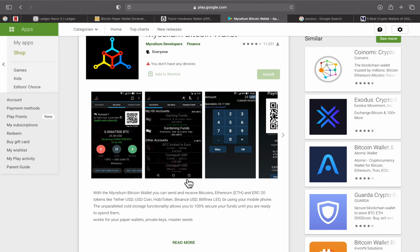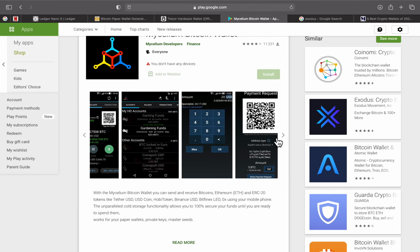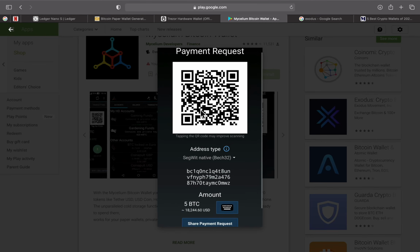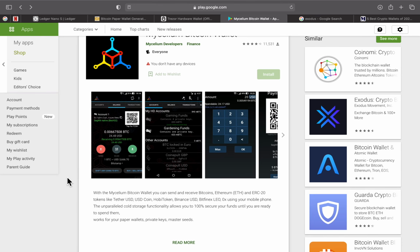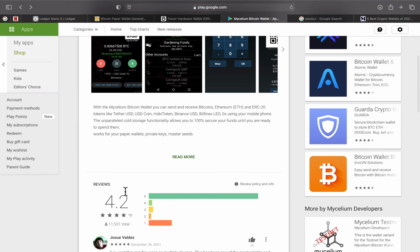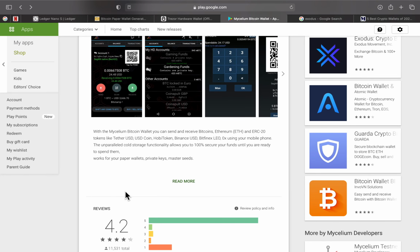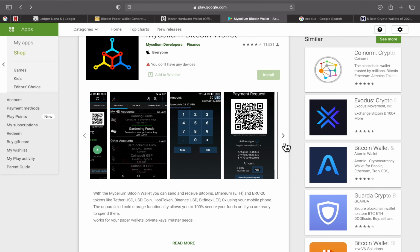Mycelium is essentially an app that allows you to send and receive Bitcoin. That's pretty much all it does, and it uses QR codes to allow you to do that. You can scan your friends' Mycelium QR codes and then send them crypto. I think it really gives a good sense of how crypto works and how it sends and receives. And while it is only for Bitcoin, Ethereum, and ERC20 tokens, it is a very good way to start out understanding how this stuff is sent and received. I think it's good to teach people just how crypto works.